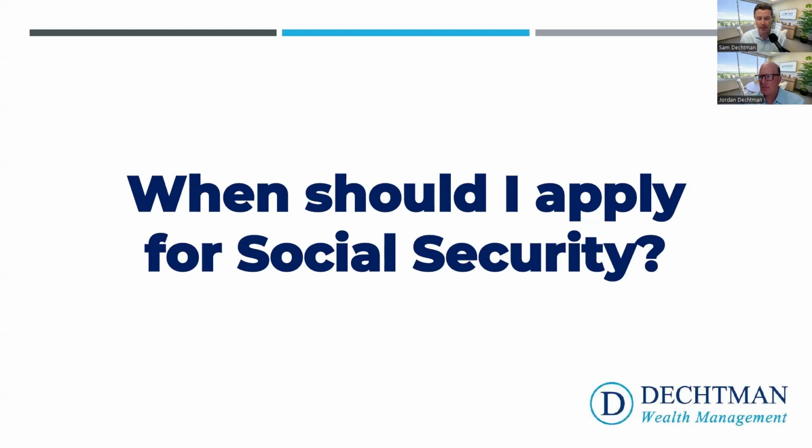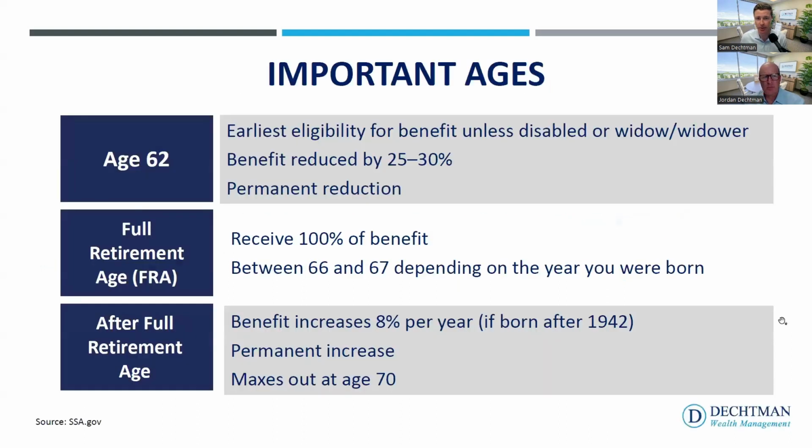So when should we apply for Social Security? There's three important ages to be mindful of, and we'll begin with the first one, which is 62. That is the earliest age that you can receive benefits unless you are disabled or a widow or widower. And we'll talk about widow and widower in just a little while.